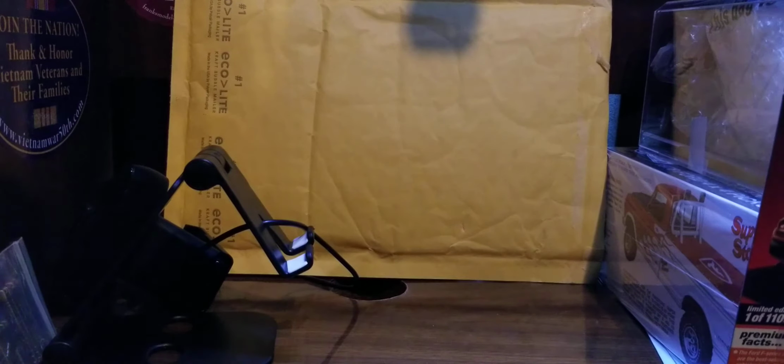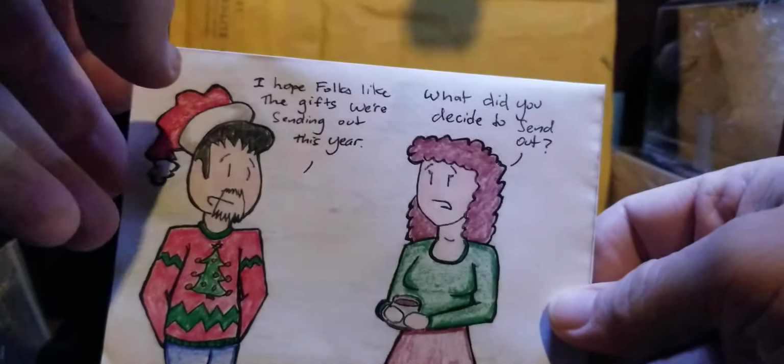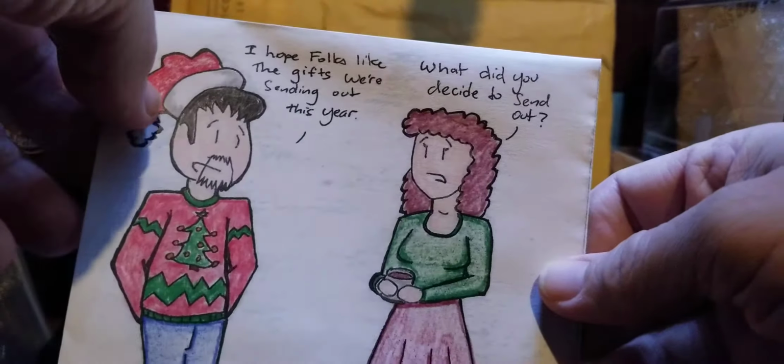Figure I do a quick mail call, a small haul I did this morning. This card here shipped off December 7th, just now showed up this morning. So I guess better late than never is good. And it would be Brian's Christmas card. Awesome card. If y'all haven't seen it, it's hilarious. Hold it there, let y'all read.